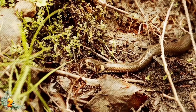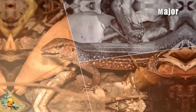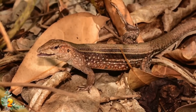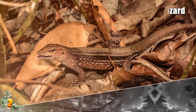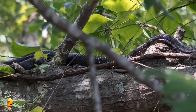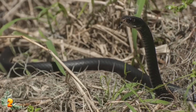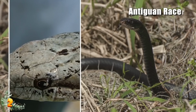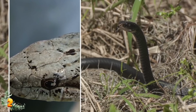They live on a small islet of about 9 hectares named Maria Major, and this small islet is also home to 90% of yet another critically endangered species of reptile, the St. Lucia whiptail lizards. The racer snakes are so horribly threatened that they're basically just a few years from extinction. But there is hope. Scientists are trying to breed these rare snakes with another species known as the Antiguan racer. Hopefully, they can bring this rare and beautiful animal back from the edge of oblivion.